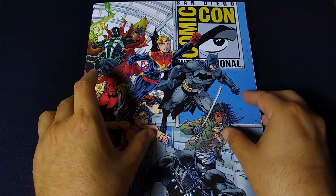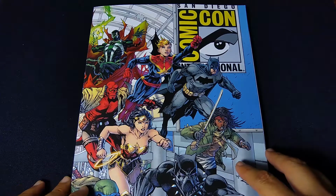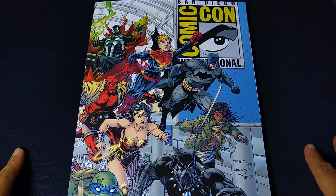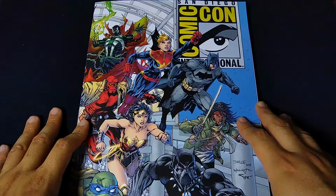This week I've got the San Diego Comic-Con International 2019 Souvenir book. This is a special episode in a week-long celebration of Comic-Con stuff. I've published various Comic-Con content, and for New Comic Book Day, Wednesday, I've got this little treat here.